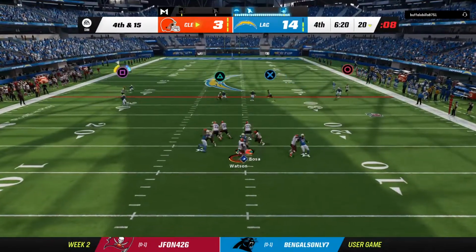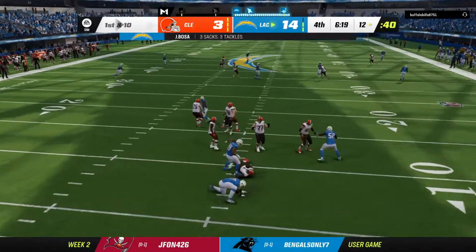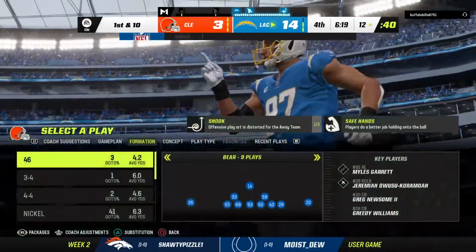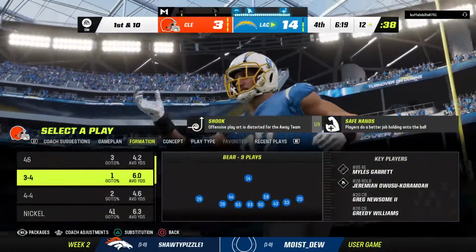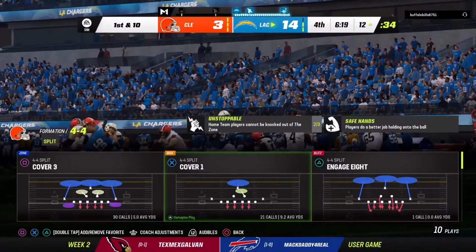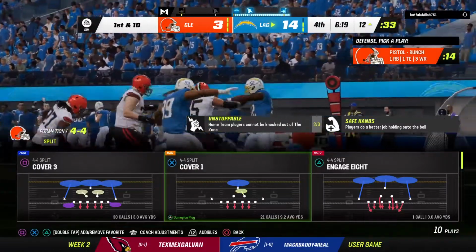Desperation time. Watson on 4th down. And he's brought down. Can't do anything with a football. It's a sack and a turnover on downs. The Browns unable to move the chains on 4th down. And now possession will go over inside the 15-yard line.